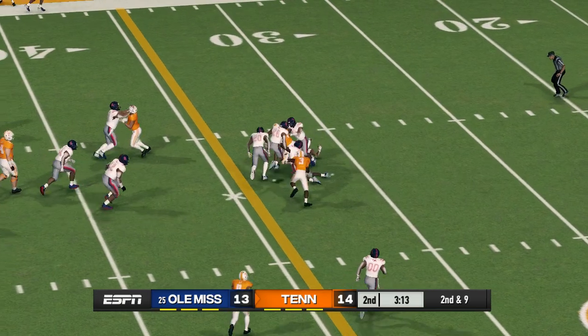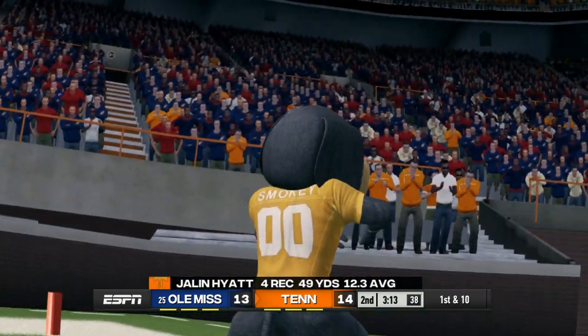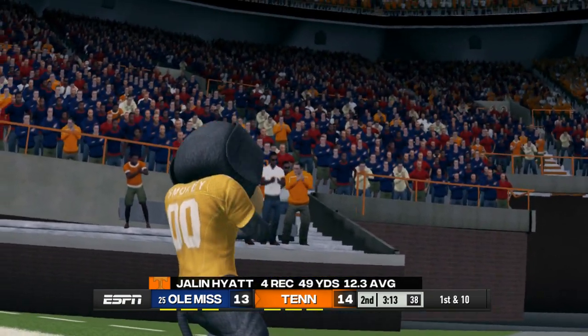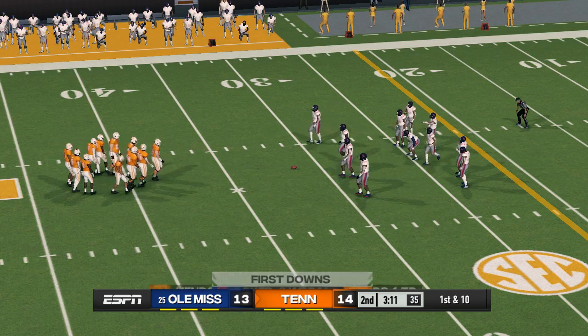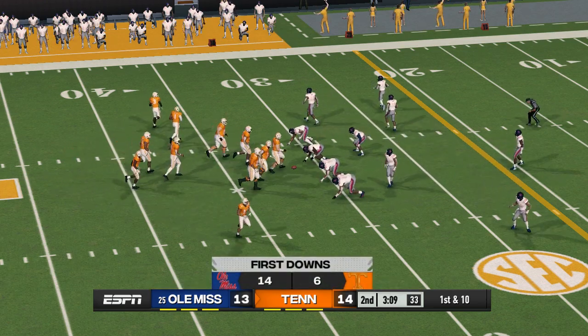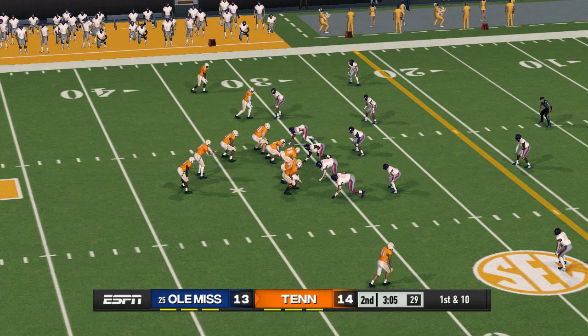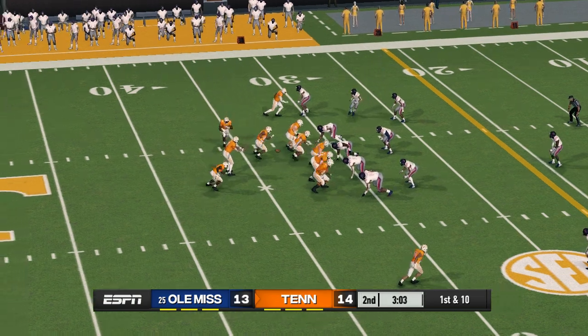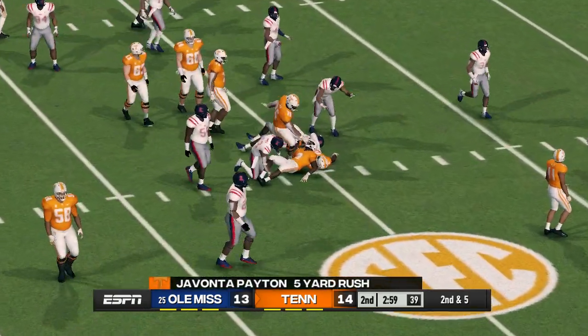Reset. First down grab. He's taken down around the 31-yard line. I'll tell you something. I'm loving this quarterback's confidence more and more as this game goes on. He's really throwing the ball with some purpose. The middle for a nice game.